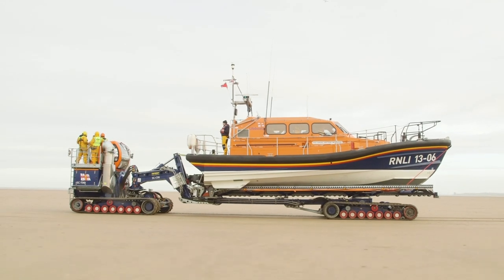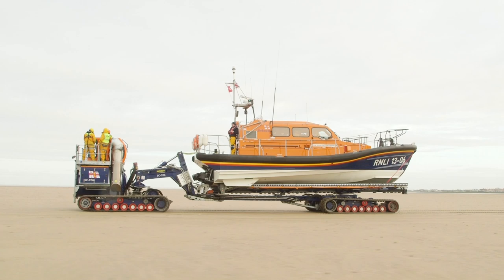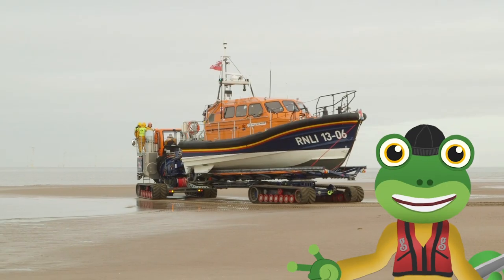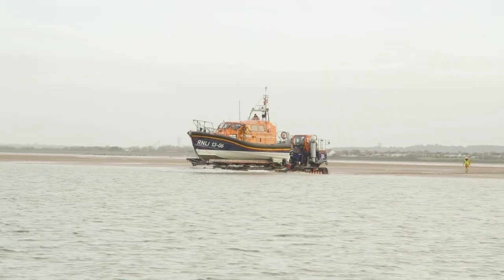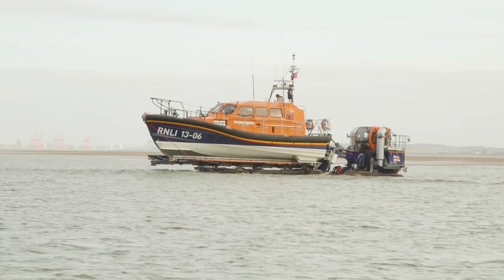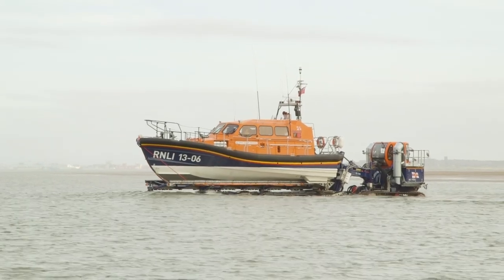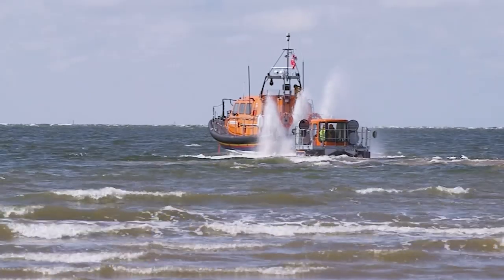Look at it move along the sand. It's really fast. I almost forgot to tell you. This tractor's amazing because it can go under the water. No water gets into the cab because it's totally sealed, a bit like a submarine. Look how deep it's gone.